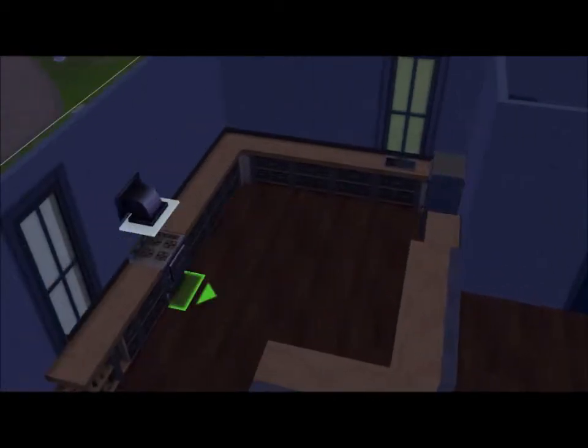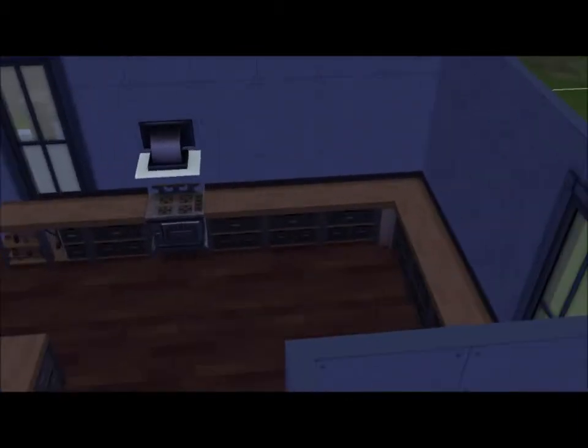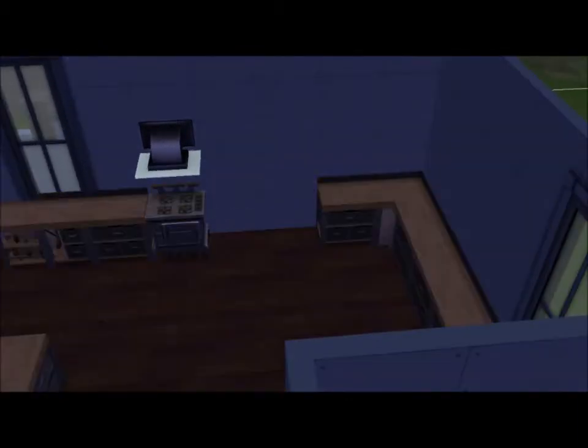And now you have the best part. And I ended up resizing the walls eventually. I just did not like the way they came out.